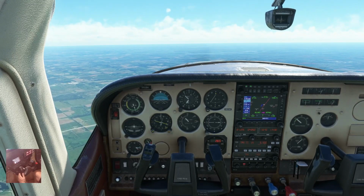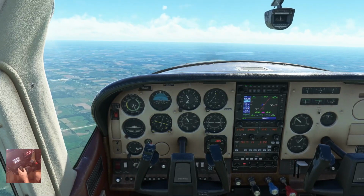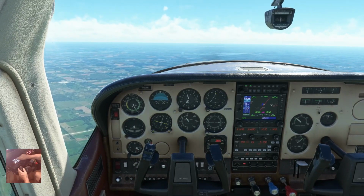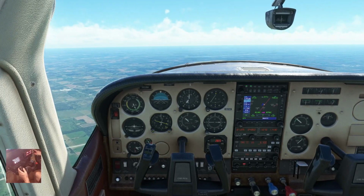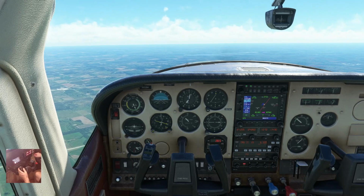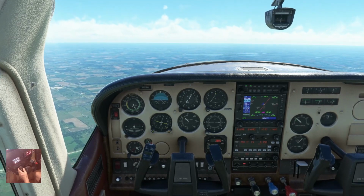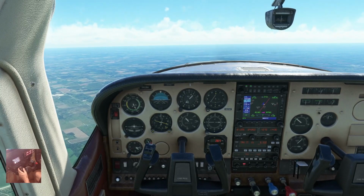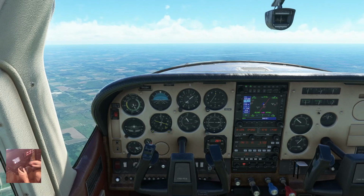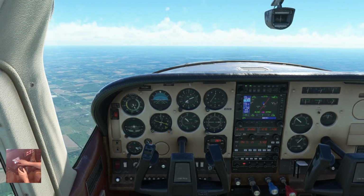2 Bravo Hotel, contact Kansas City Center on 123.8. Good day. 123.8, 2 Bravo Hotel. Cessna 76 Zulu, contact Kansas City Center on 127.725. Good day. American 1622, climb and maintain flight level 280.